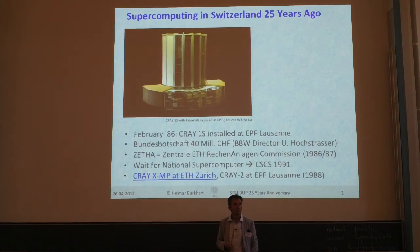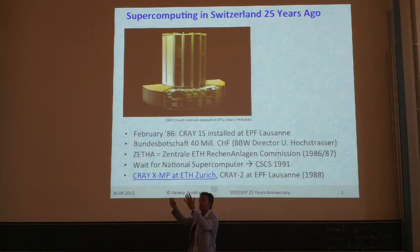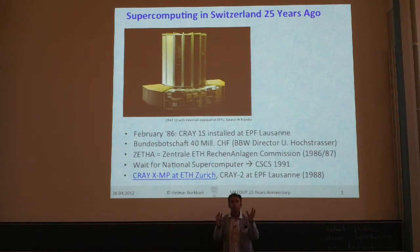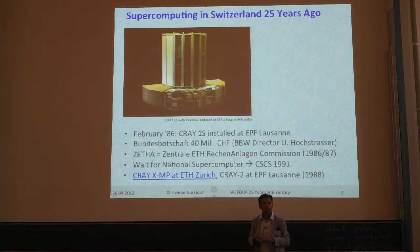There was a setup of commissions. At that time, already the ETH, EPFL already was in the booming phase, coming up, and at Zurich, there was something like a compute war, I would say. If you have a Cray 1 in Lausanne, we need to have something in Zurich. Okay, so that could be the national supercomputer, that could be those 40 million. Yeah, what should that machine be?